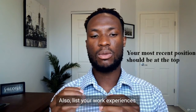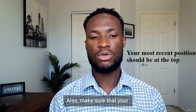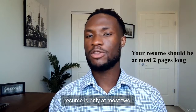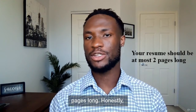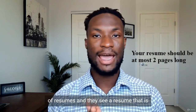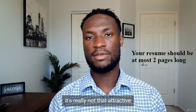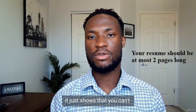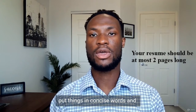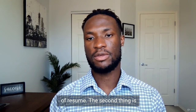Also, list your work experiences with the most recent position at the top of the list and make your way down. Also, make sure that your resume is at most 2 pages long. Honestly, if a hiring manager is looking at hundreds of resumes and they see a resume that is 3 or 4 or 5 pages long, it's really not that attractive. It just shows that you can't put things in concise words. And honestly, if I was a hiring manager, I would struggle to read 3 or 4 pages of resume.